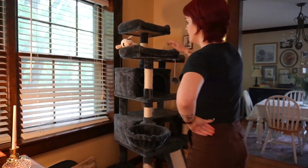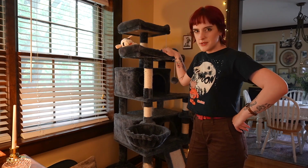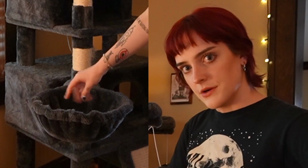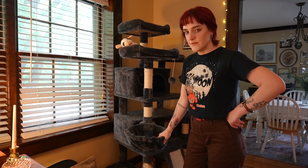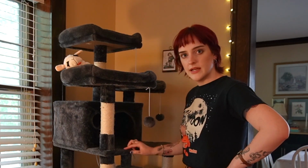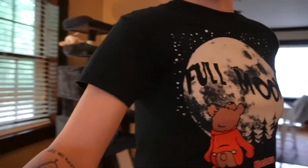This is my cat's favorite tree. We've got 3 trees in the house, but this is the big one. It's covered in hair. Pretty gross. I have brushed it out like 4 times. It's just, it's a lot. You know, it's a lot to brush every single area of this. Swing over this way, why don't you?